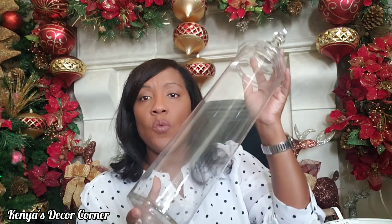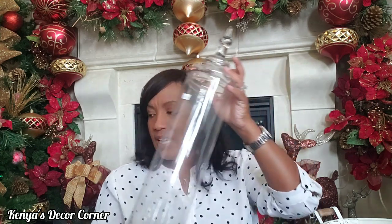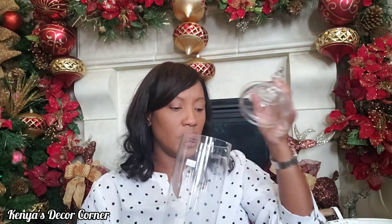So I did take one of these because I already have three other apothecary jars and I don't have one this size or shape. So I thought this was really pretty, so I took it. So I'm gonna sit this somewhere where it can be safe. I don't want to break it. So I'll sit this here.